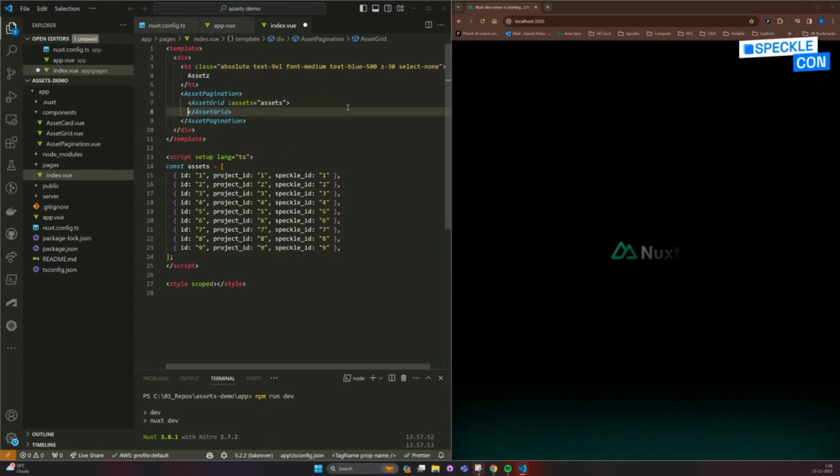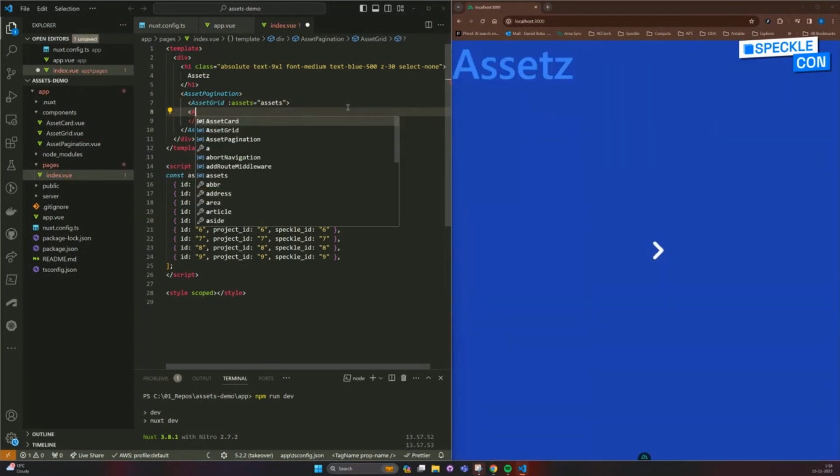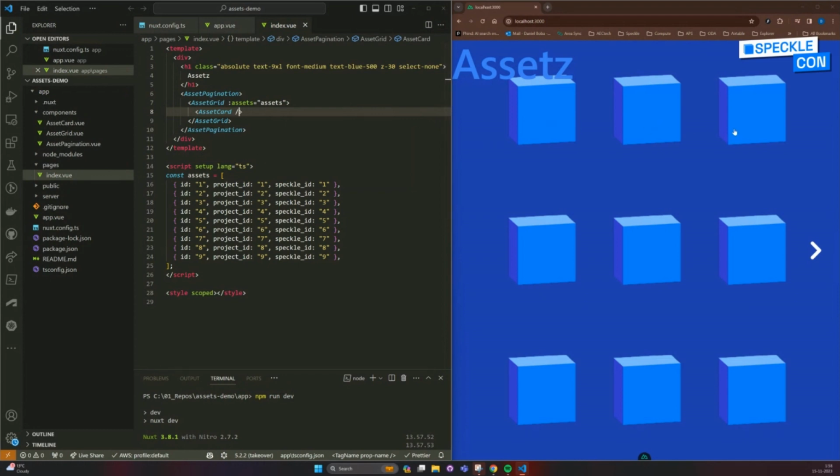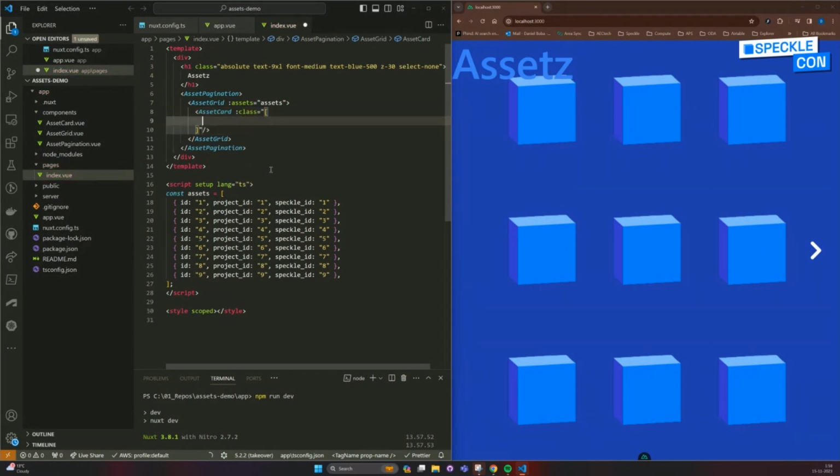Okay, so we have a grid, and inside the grid, we want to display the cards. Yes, that's it. So now you can see the Speckle logo repeated 9 times. Basically, it's all of those assets that we are displaying inside the grid. The last thing I want to do here is add some dynamic styling on top of it.